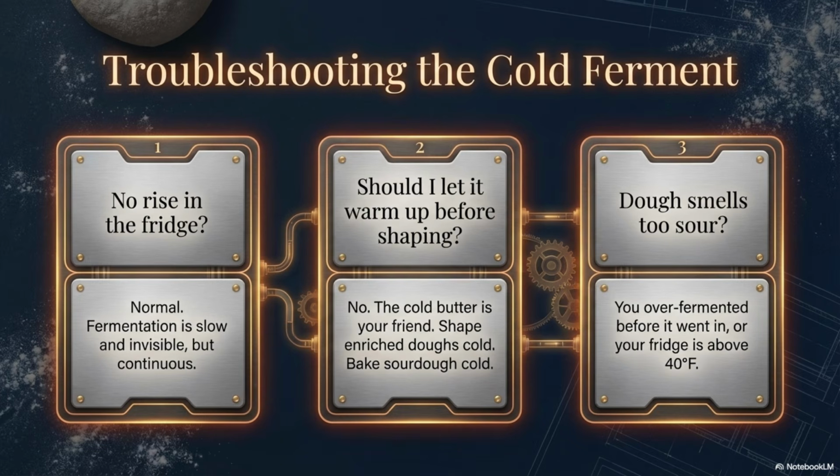Should I let the dough come to room temperature before I shape it? For enriched doughs, no. Shape it cold. That's the point. The cold butter is your friend. For sourdough that's been retarded after shaping, bake it straight from the refrigerator. Don't let it warm up first.